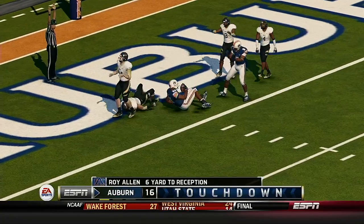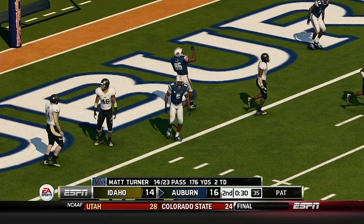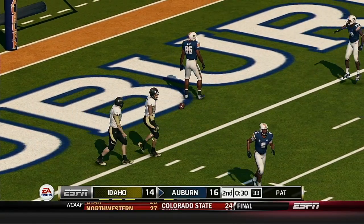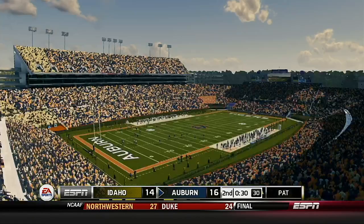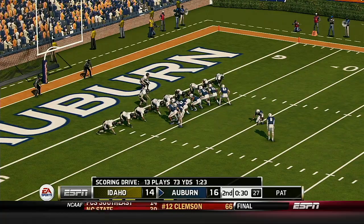Fires quickly to the tight end. Touchdown. Trying to go up by three. They'll kick the extra point.